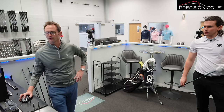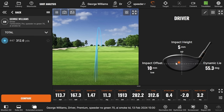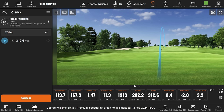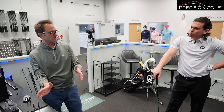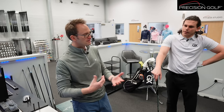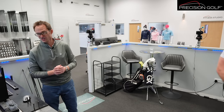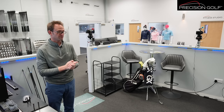So that one, 11.3 launch, 1900 spin, very similar strike point to everything else, but it's likely to just keep the spin down a little bit. The only question mark is, if you don't leave the face open and you get the same strike point, does it nosedive a little bit? That's the only question mark. But from a raw yardage point of view, this will be long.